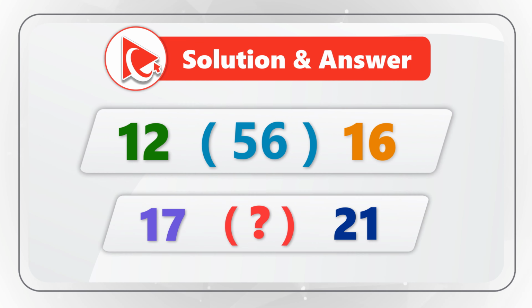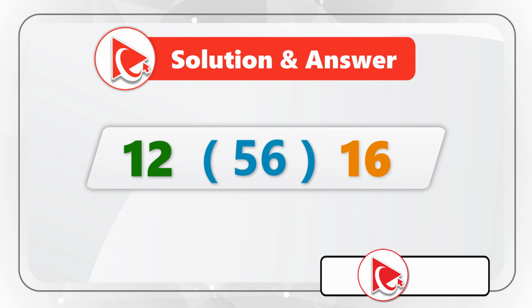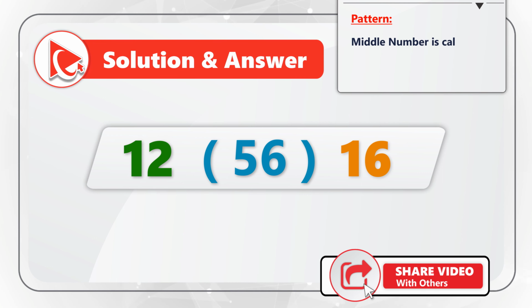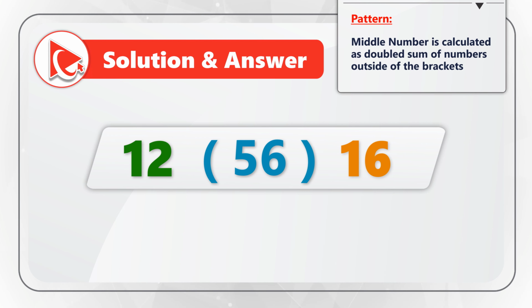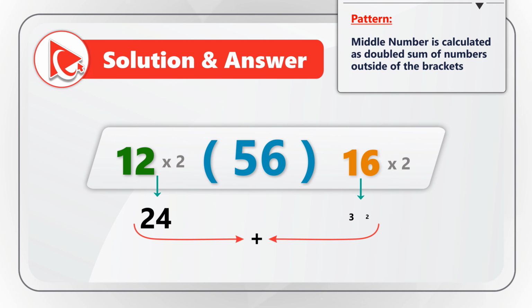To solve this challenge, let's look at the first row. First row has the numbers 12 and 16 on the outside and number 56 on the inside the brackets. The pattern that you needed to recognize is that the middle number inside the brackets is calculated as double sum of numbers outside of the brackets. Let me show you the example. For example, 56 is calculated as 12 by 2 plus 16 by 2, which would result in 24 plus 32, which would be equal to 56.